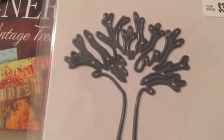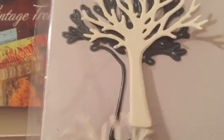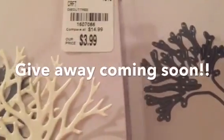Tree by Doris. And there is the die. This one out as well. And embossed it. And you can see there. And the best thing about this die is I got 2.